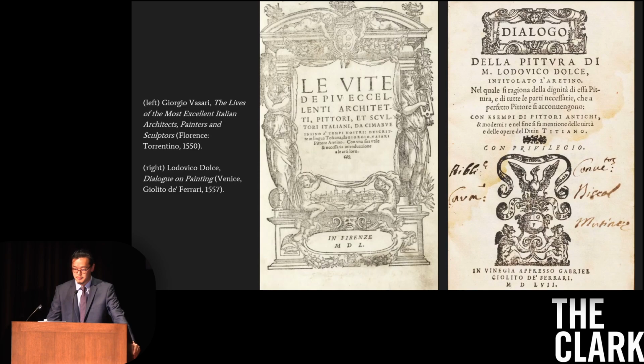Yet, understandably, this was not the narrative that would satisfy everyone, especially not those who belonged to the alternative artistic traditions outside of Florence. In response to Vasari, the Venetian humanist Lodovico Dolce published his Dialogue on Painting over there on the right, essentially a staged debate between the Florentine and the Venetian points of view, which concluded by championing Titian above both Raphael and Michelangelo.